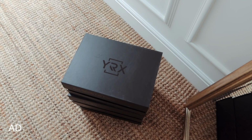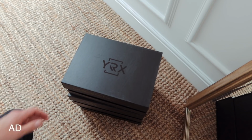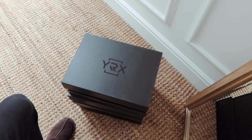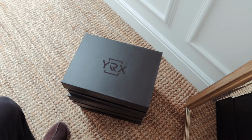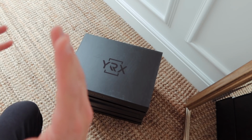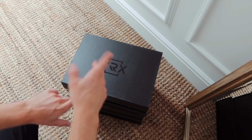But before I open up these boxes, co-founders Jay Patel and Sid Chawla, based out of Indianapolis, New York, both started YRX Boots about 2 years ago with the purpose to make high quality fashion boots with the durability of workman boots, all without compromising the style. So I've selected a few pairs today which we're going to take a look at, and I thought I would unbox them with you.